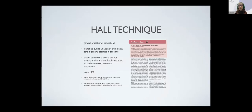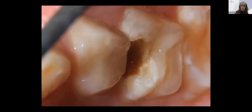I don't have time in the scope of this presentation to tell you the amount of literature that has been done on this since then, showing the efficacy of this technique. But here I'll show you a clinical slides series of one of my patients. And this is a carious second primary molar in an uncooperative child. This is a failure of a previous treatment. And so we have decay in there. We need to have full coverage for this child.